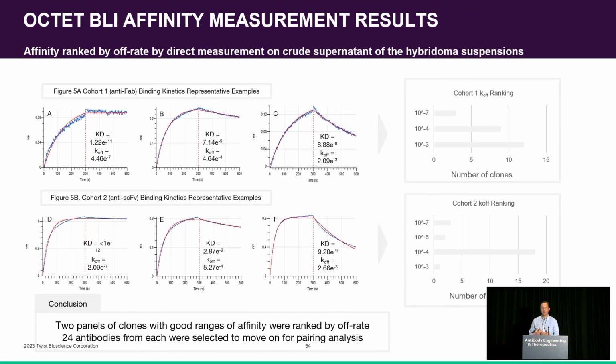And then again, this also shows you some of the affinity data from some of those leads. You can see that we're able to generate very high affinity binders to both the Fab as well as the scFv portion of the bispecific. And so this is, again, a really cool application of our anti-ID service. We were able to find binders that were specific to each portion of the bispecific antibody.